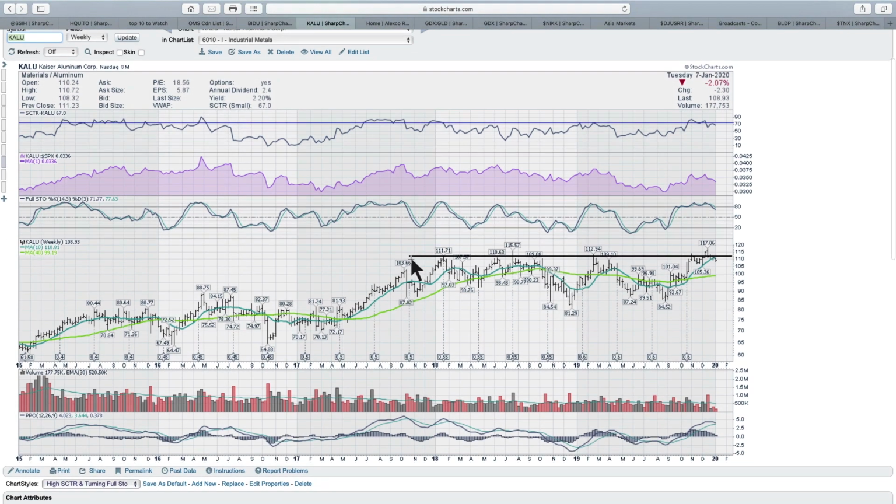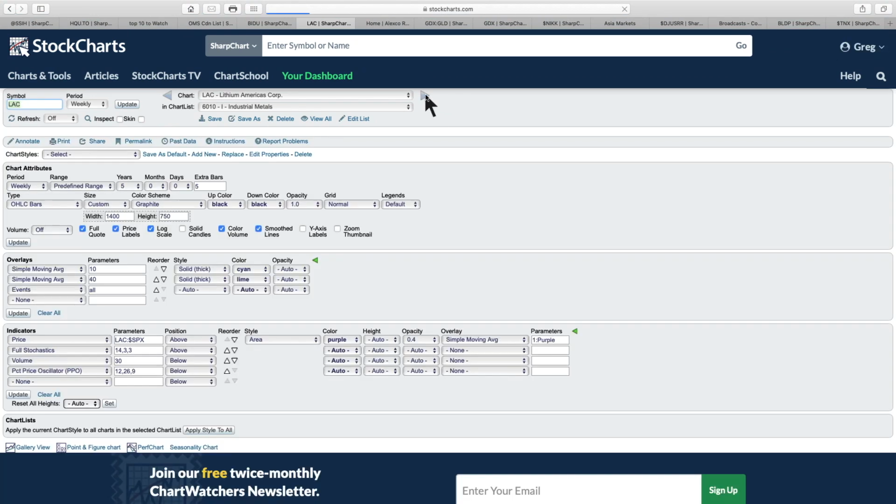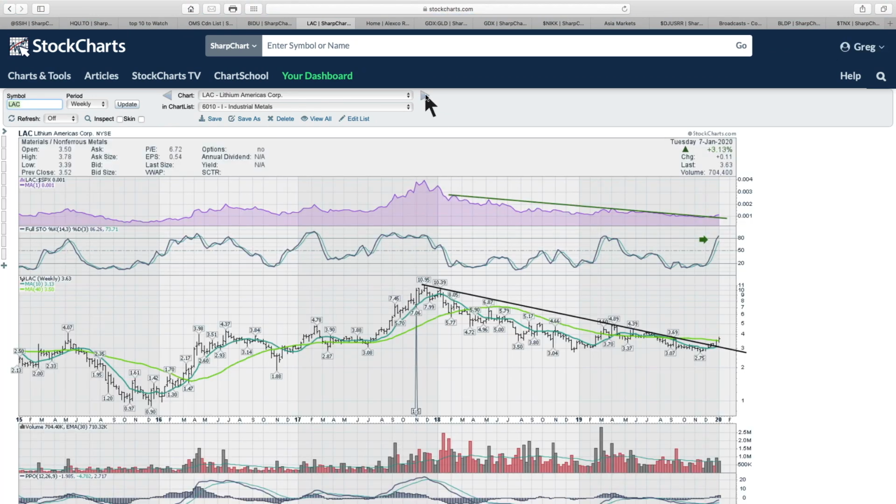Kaiser Aluminum, big company. What we've got here is the horizontal line, providing resistance for the last 2 years. It briefly popped above it on the news and then fell below. PPO looks like it's rolling over right at this level. So to me, it doesn't look like in the aluminum space we're getting the bump that we expected.